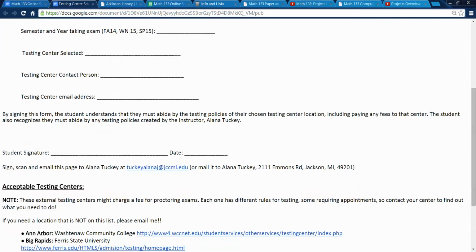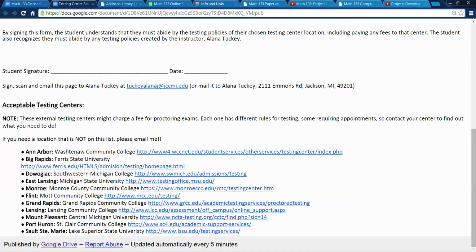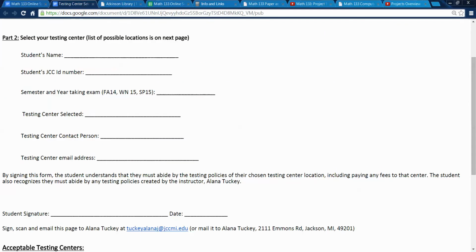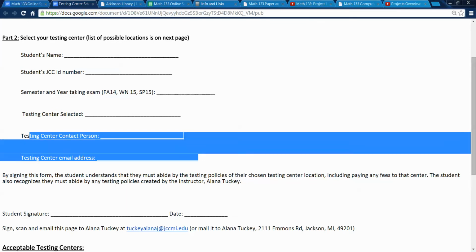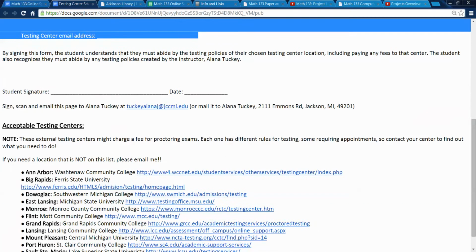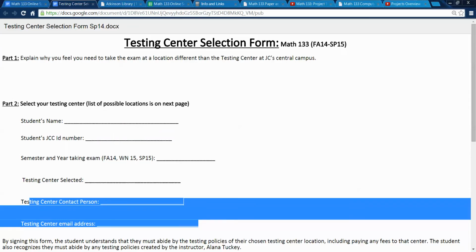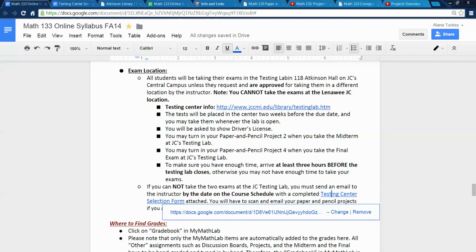I will contact the people after you make the initial contact and make sure that you can take your test there. Once you give me the contact person right here, the contact person and their email, I will get in touch with them and discuss how the test is supposed to be administered, what you're allowed to have, etc. So you would fill out this form, you would download it, fill it out, and then you will email it to me by the date that is required by the schedule.